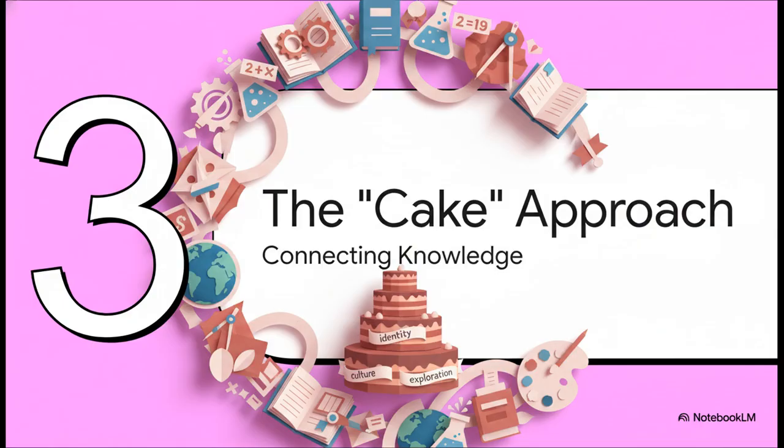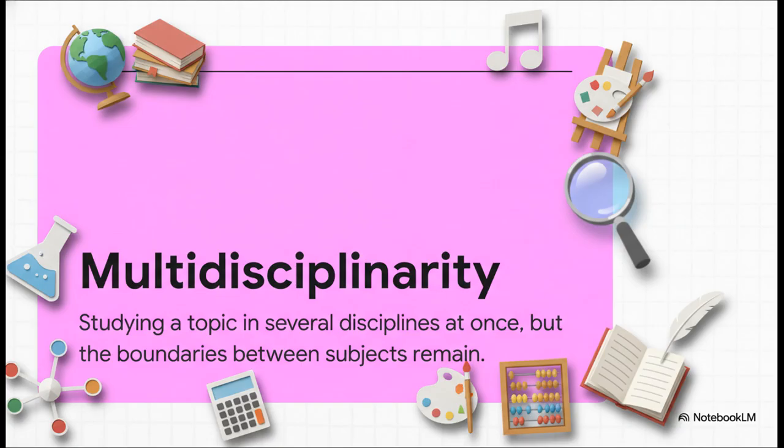Okay, now this is where it gets really interesting. To pull off these huge goals, the PYP organizes knowledge in a pretty unique way, a way that goes way beyond those separate subject boxes we talked about. First up, you've got something called multidisciplinarity. This is when different subjects all look at the same topic, but they kind of stay in their own lanes. So science looks at it from a science perspective, history from a history perspective, and so on.